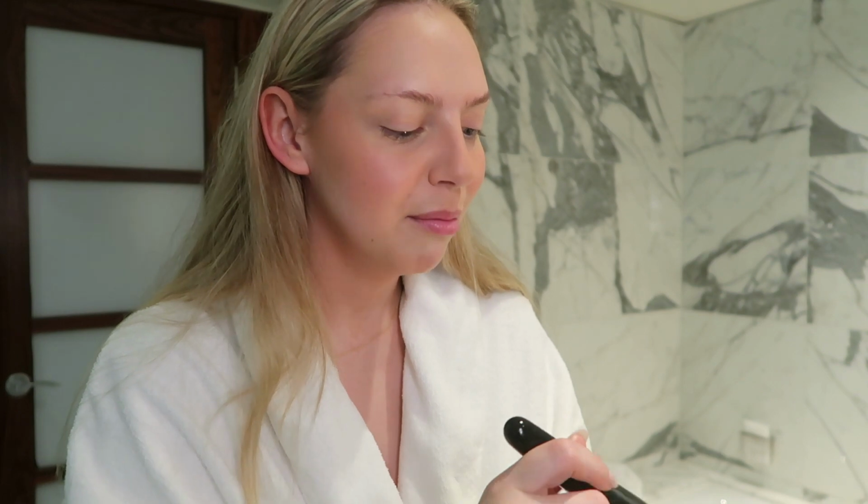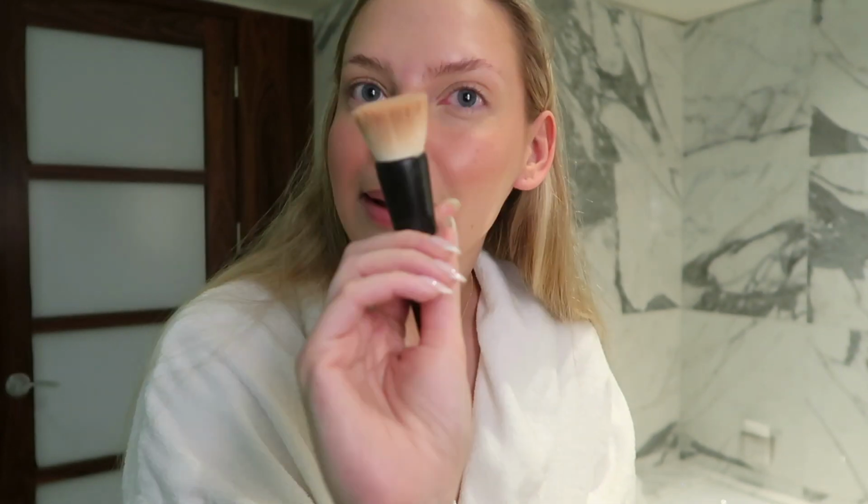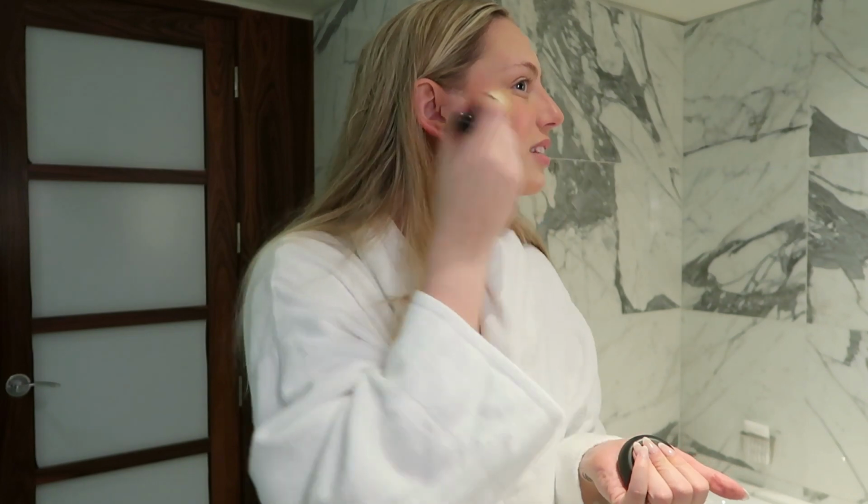I was being a little frugal as we approached the wedding because of course it's such a large expense, but it's something that I am dying to have. And I'm using the Westman Atelier blender brush with this, of course. The best way to apply it.